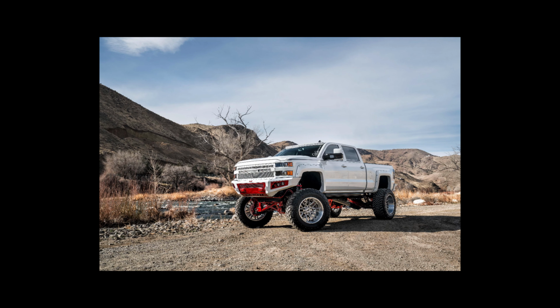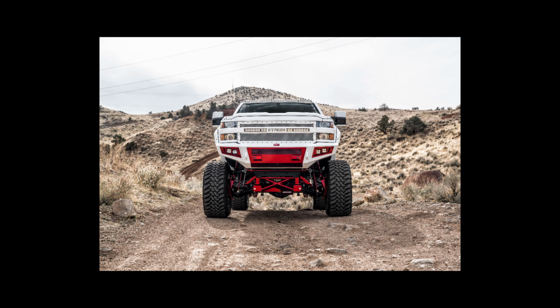And here's a photo shoot with Dale Martin in the Northern Nevada desert after SEMA. You can see the Cognito 10 to 12 inch lift. That's a candy apple powder coat from Prismatic. Another shot. Nice front shot of that. It's beautiful.